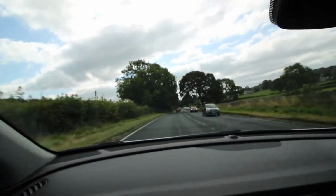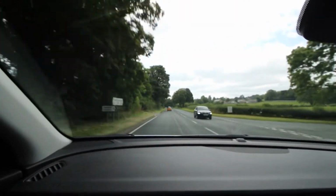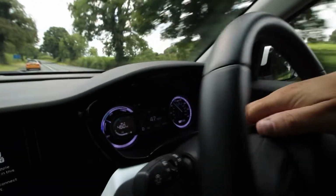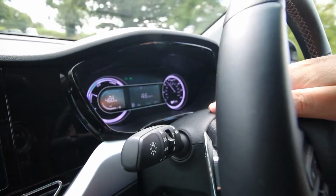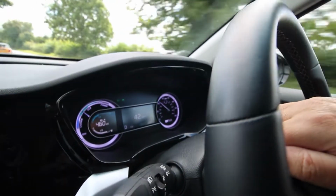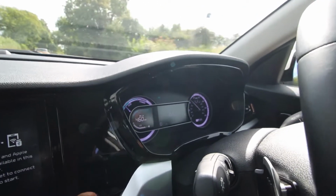Just check the M6, and it says heavier than normal traffic. Great. Even the A6 looks snarled up. If we have a quick look at the cluster now, it says 460 miles of range. That's not surprising. I have been flooring it and having a bit of fun. But when I get onto the motorway and get up to about 70 miles an hour, I think I'll start economising. According to this, it's in eco.